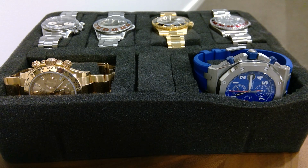Otherwise, obviously, you can go, you'd probably get a 1680 red. If you're talking up to 40 grand, yeah, you get a nice one. For a lot less than 40, you're going to get yourself a nice 5513. For up to 40, you might get a gilt one, I'm not sure, if you're lucky. Those watches will retain value at best, and I think still climb slowly.